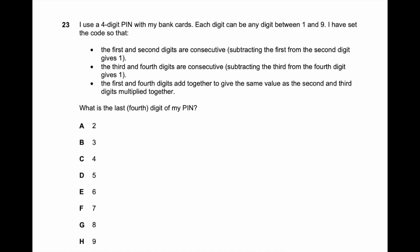The correct answer is B because of the following. There are a number of methods of going about this type of problem. As the first two rules don't narrow the code down very far, it may be easier to first try different combinations for the third rule. The first and fourth digits add together to give the same value as the second and third digits multiplied together.